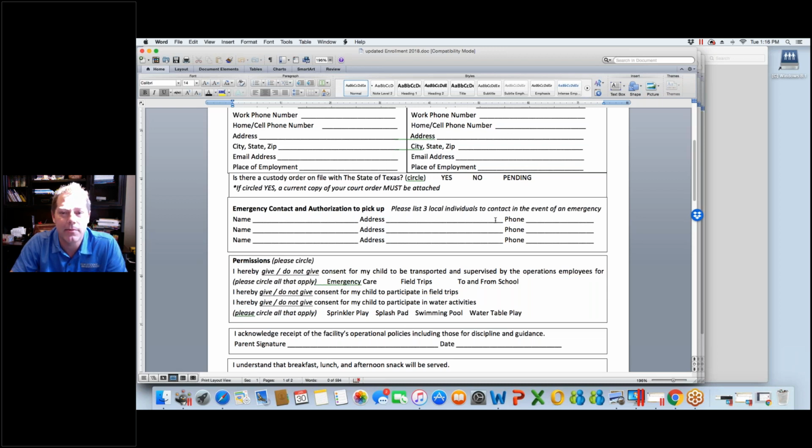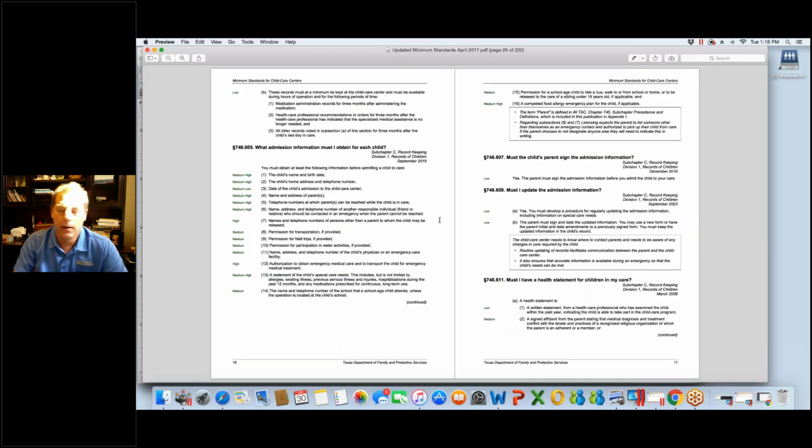And then when licensing comes out to audit you, this is a deficiency. Or they'll put, Peggy Smith, and then they'll just write Dallas. Okay, that's a deficiency. It has to be the full address. The reason for this is that obviously, in the event of an emergency, if we can't get a hold of the parent, we've got to be able to get a hold of someone else.